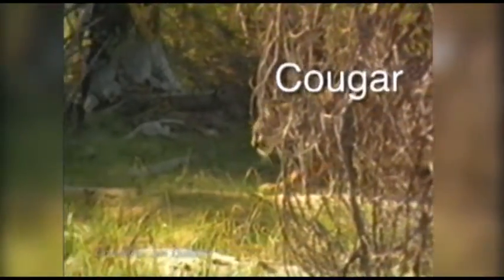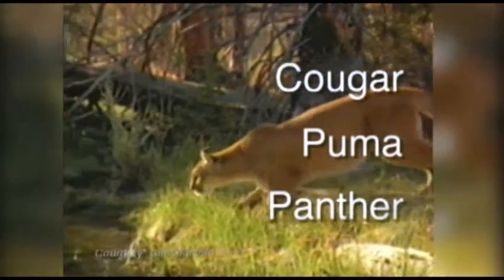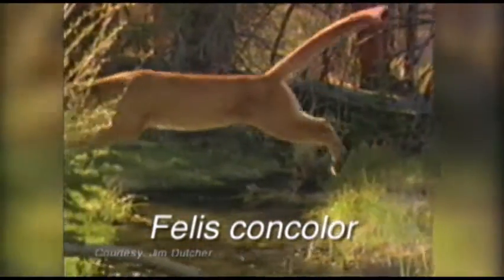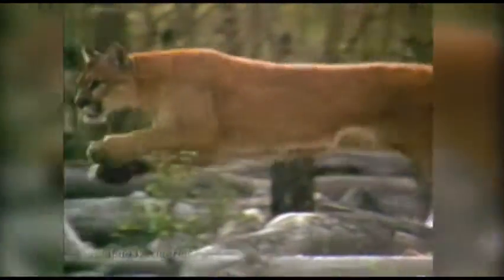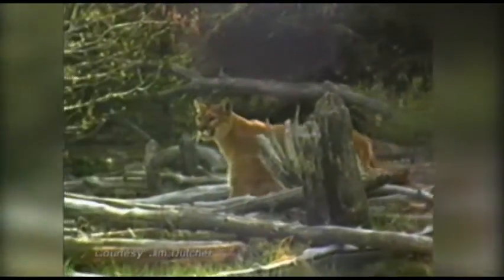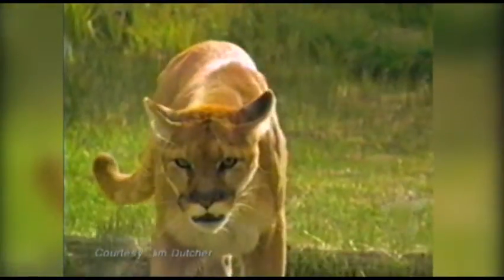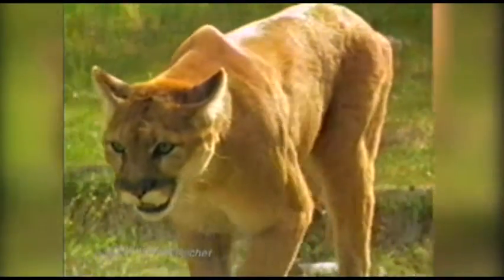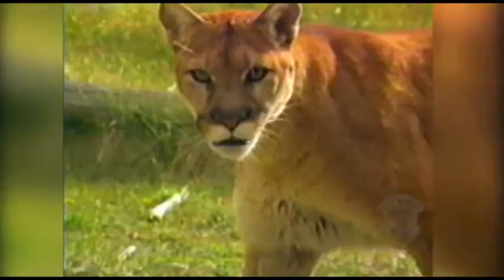A cat of many names, the mountain lion is also known as the cougar, puma, or panther. Scientists know it as Felis concolor. It is the most widely distributed cat in the Americas, found from the tip of South America all the way up into Canada. In Idaho, mountain lions range across most of the state's diverse climates, from deserts to forests, from low elevations to high mountain wilderness. Anywhere the cats can find abundant prey.